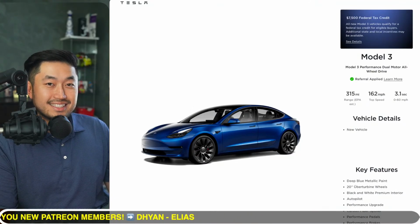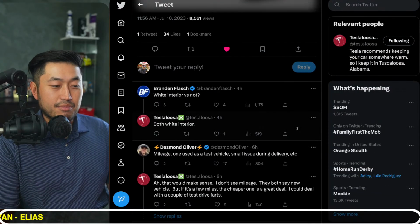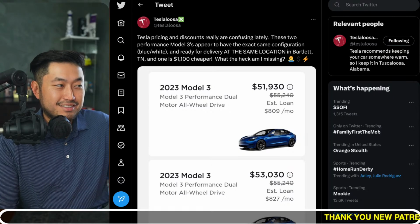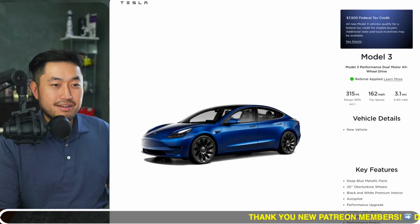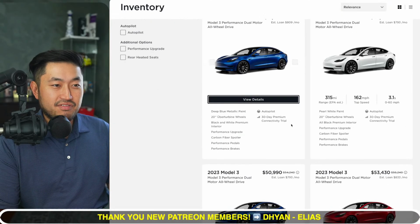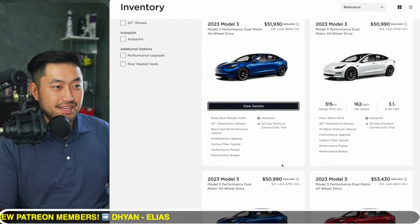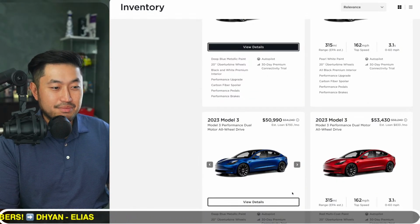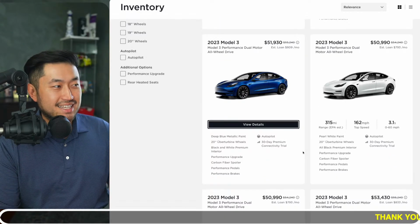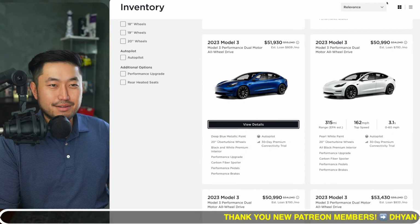Tesla pricing just does not make any sort of sense right now, with various vehicles at various different prices. So all we can really try and figure out and do is see if you can get the better deal, better discount. For some reason, these two vehicles: this one is $51,930 and this one is $1,000 less. I really can't piece together why that potentially could be. Well, actually, no, this one has the black interior and this one has the white interior. So that's exactly the reason why. But definitely some pretty interesting stuff. Let me know what your thoughts on it.